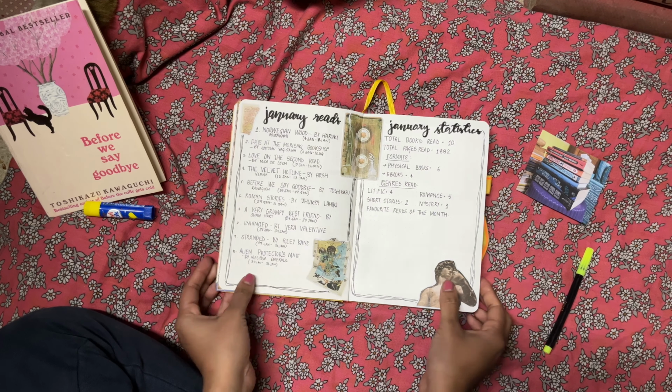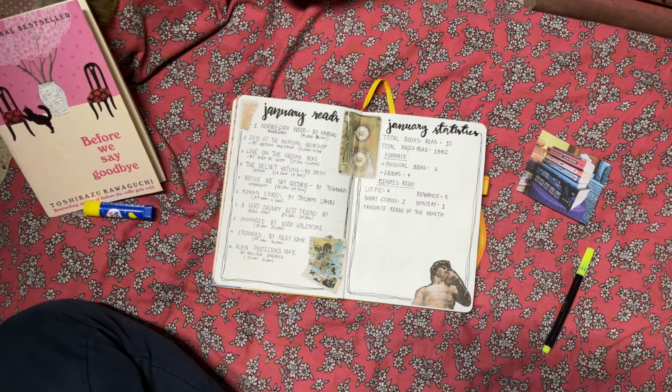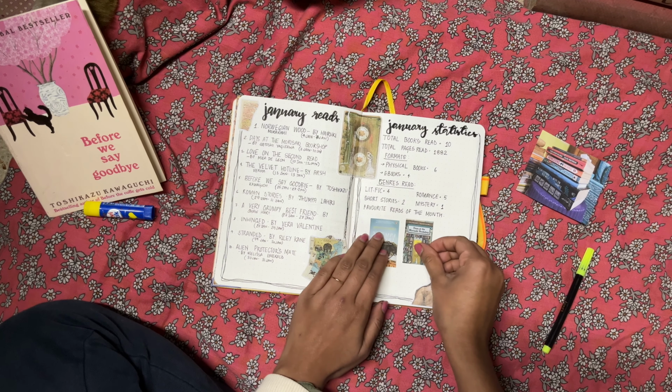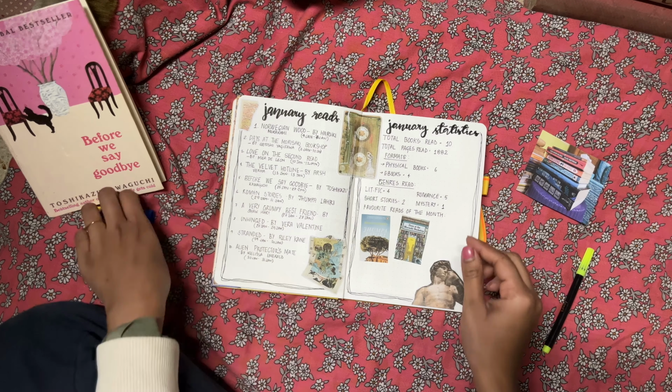As you can see, it's very similar to the January reads page here on the left. I completely forgot to add in the book covers of my favorite reads of the month, so that's what I'm doing here. I kept it until the very end, but yeah.